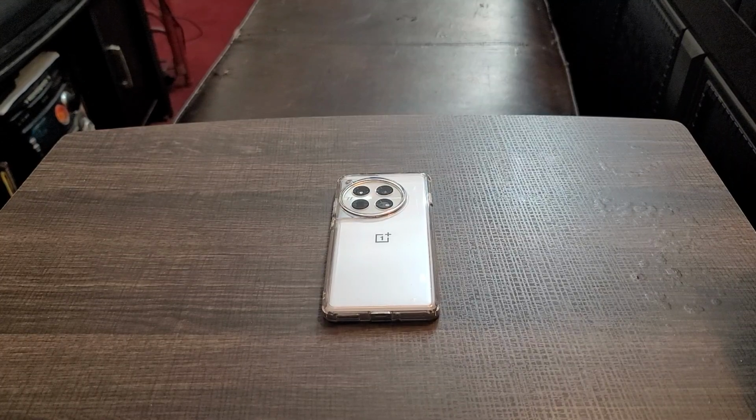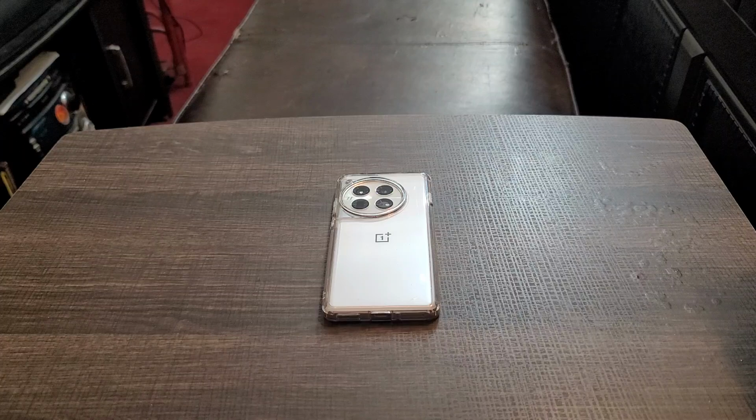The OnePlus 12, 2 months later. Let's talk about this. Now, I'm going to try to keep this short and quick, but I'm just going to talk about my experience with this device the last 2 months in 7 categories: performance, battery life, biometrics, battery charging speeds, the display, the dual stereo speakers, and the cameras. All right, so let's get started.